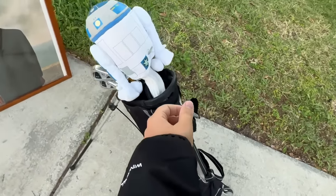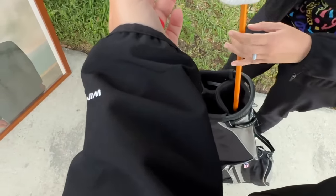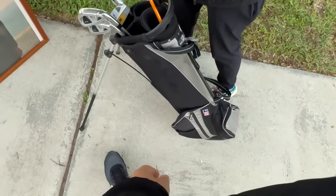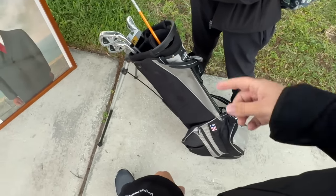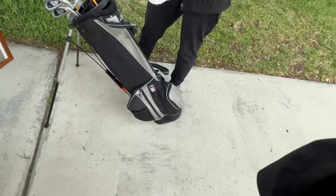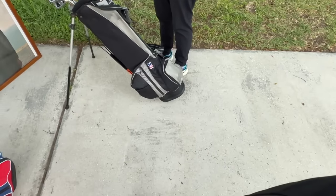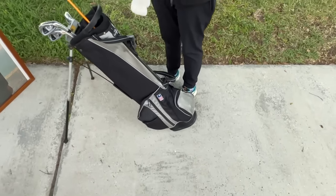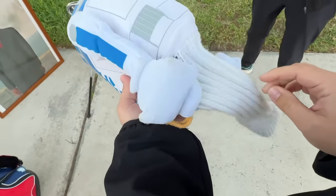Hi. Hey, good morning. Would you be willing to sell just the head cover? Yeah. Okay. How much did you want for that? I have another head cover if you want it too. It's Darth Vader. Oh, yeah, definitely. Okay. Let me find it. Cool. Thank you. That is so sweet.